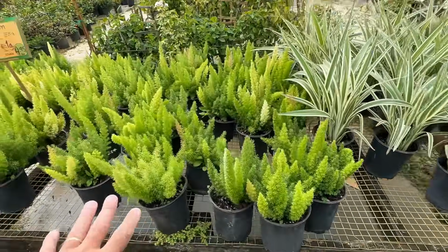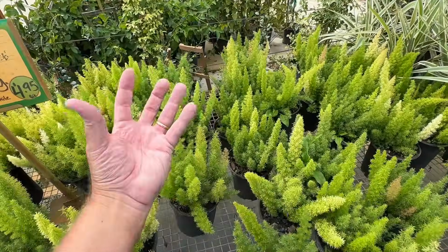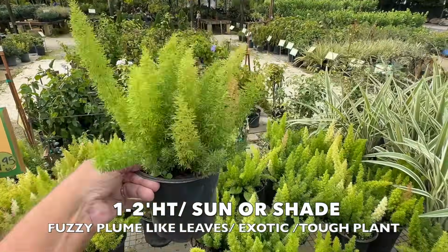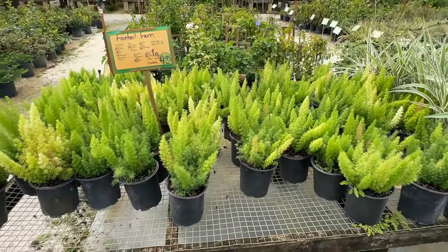And this is a cast iron plant, another cast iron plant. This is foxtail fern, similar to the asparagus fern. This is upright growing, very, very sculptural, very cool. Tough plant. Good for a hanging basket. You can also use this as a ground cover. Beautiful plant.